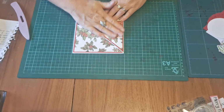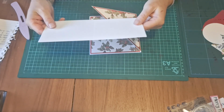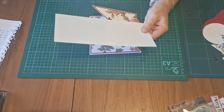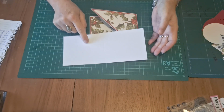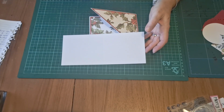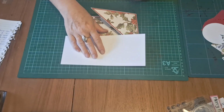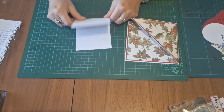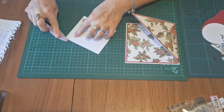So then, to make this inside piece, I've got a piece of white card. This piece measures 23 centimetres by 10 centimetres, and I've scored it on the long side at 11.5 centimetres. So I'm just going to fold that in half and burnish.